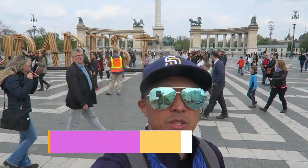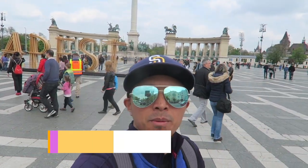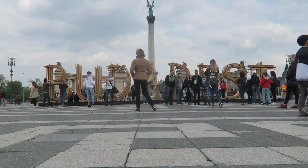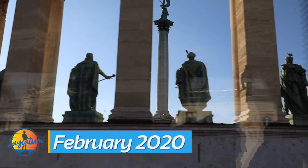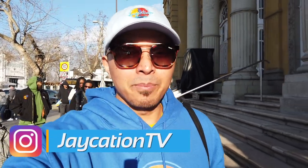We are here in Hero Square in Budapest, Hungary with the Budapest sign and the Hero Monument. Hero Square is located at the end of Andrássy Avenue, a street in Budapest that is compared to the Champs-Élysées in Paris. Hero Square is famous for its tribute to the seven chieftains of the Magyars, who were Hungarian leaders from the past.